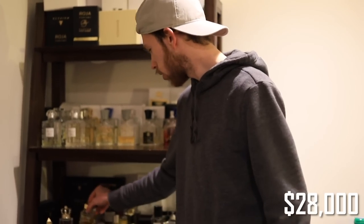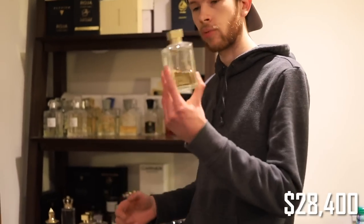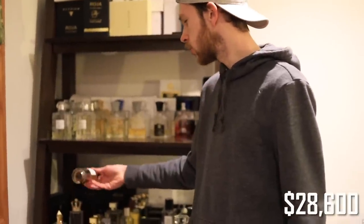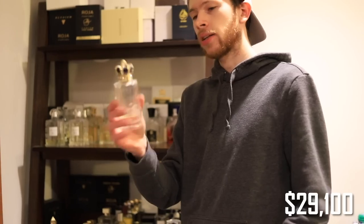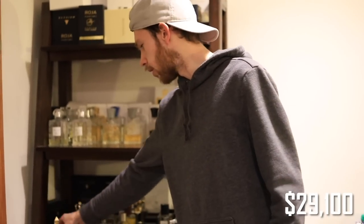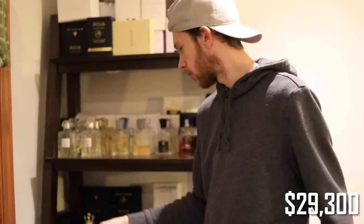MFK Grand Soir, MFK Petit Matin, MFK Aqua Vitae. Back here, Dior Fève Délicieuse, great tonka bean scent. Byredo Bal d'Afrique. Royal Crown Sea Island, really just bought it because of the cap. Xerjoff 40 Knots, it's kind of like a marine summery type fragrance. It's the only Xerjoff that I own.